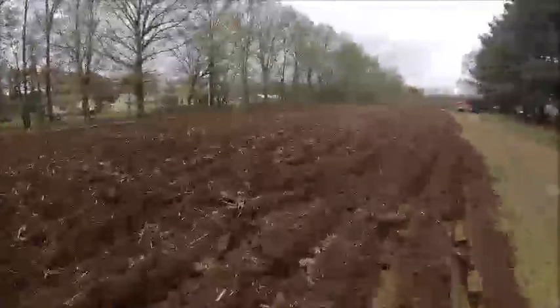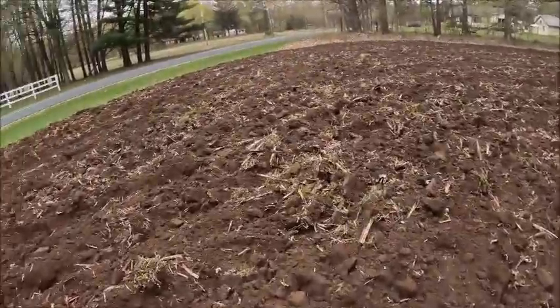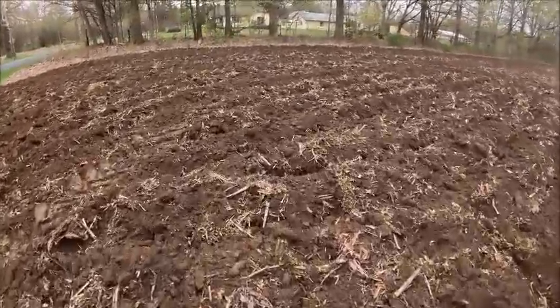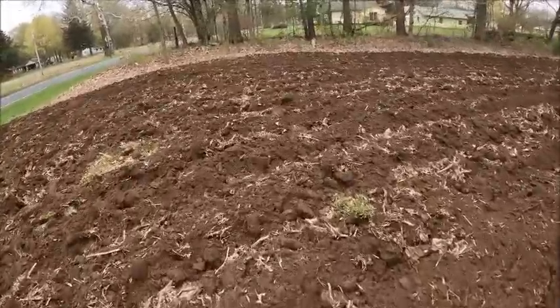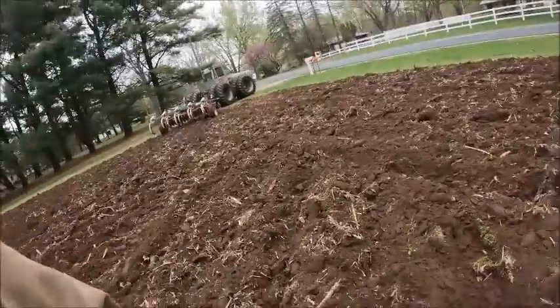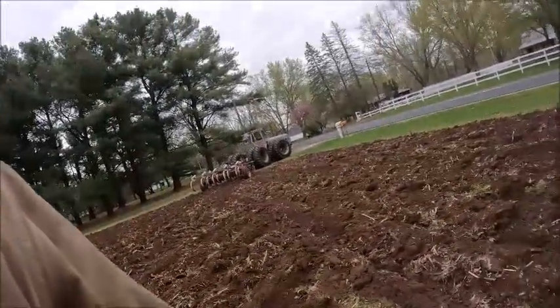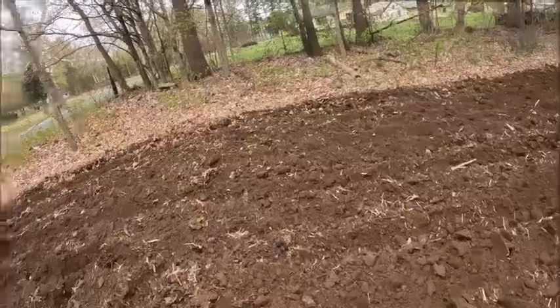Right, there's the first field done, just a bunch to go. So far them tires seem to pull fairly decent, but like I say, this soil isn't exactly a good test because it's so dang light. I could probably pick up another, I could probably pick up an 11 shank behind that one, if I farmed all this type of ground.